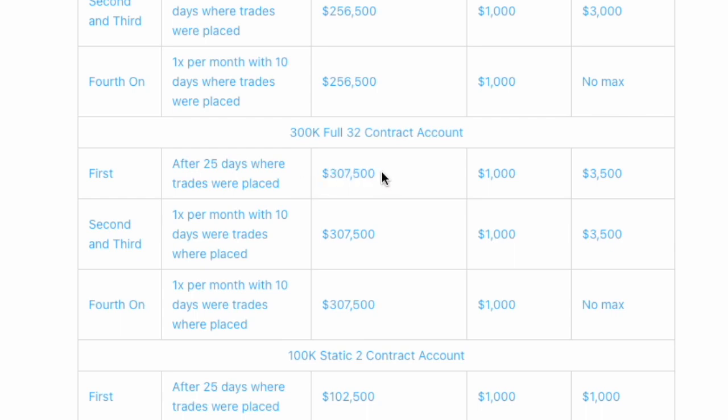So basically what they want you to do is get to the point where your trailing drawdown is kind of maxed out. So your trailing drawdown will be at 300,000 at this point. It won't go any higher. At this point, you could lose $7,499 and still be fine. But they obviously don't want you to do that. Again, what have I said before? They're looking at building long-term relationships. So they're saying, hey, at least keep a buffer of 7,500 in there.